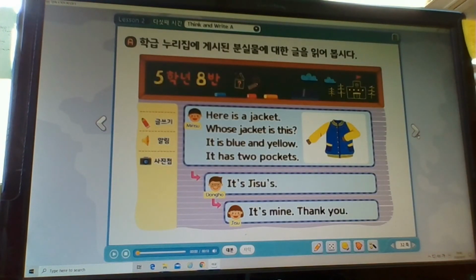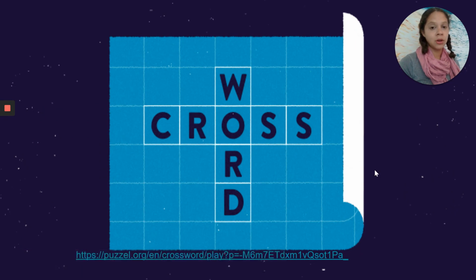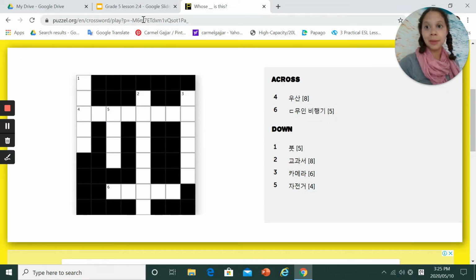Think and write A. Then you are going to do the crossword. Let's look at the crossword. This is the crossword. Here you're going to read across. Across means this way, like this, and down is this way. Across, down. So number four is across.